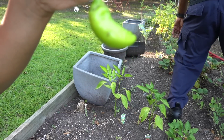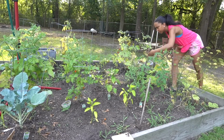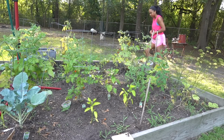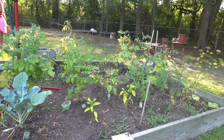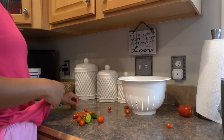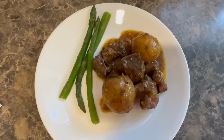And last but not least, I'm going to be picking some things for tomorrow's salad. Not too much today, but I still managed to get a good amount of tomatoes, a jalapeno, and a banana pepper. And my dinner, I wasn't too hungry. I was doing a lot of snacking today, so I didn't make a huge plate, but this is what it looked like. It was delish.